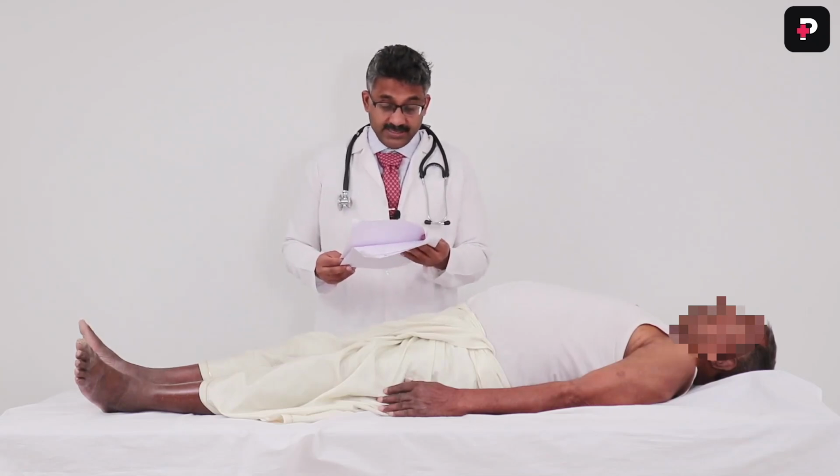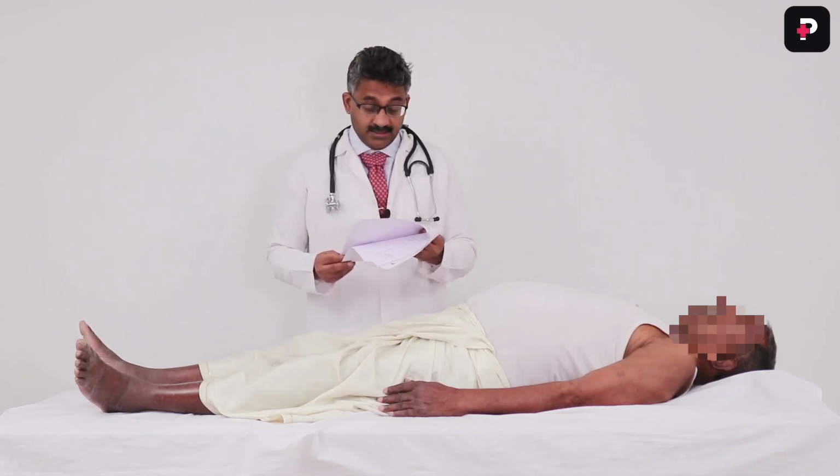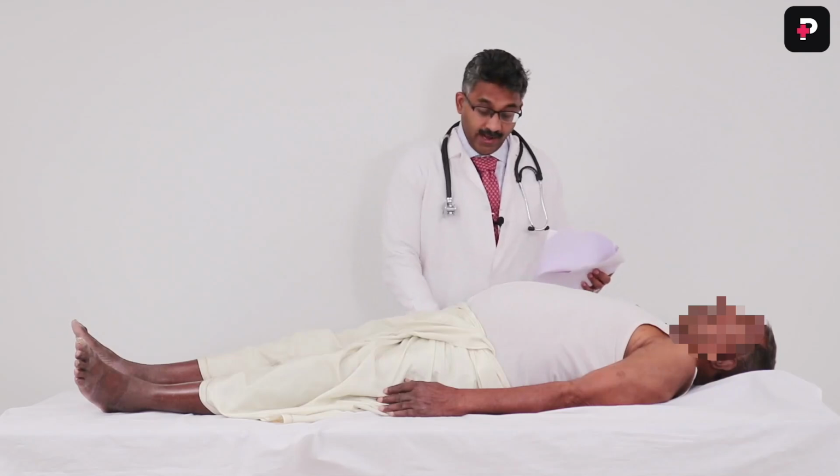Vitals: blood pressure is 130 by 80. On pulse rhythm, students, he is in atrial fibrillation. I counted the pulse.